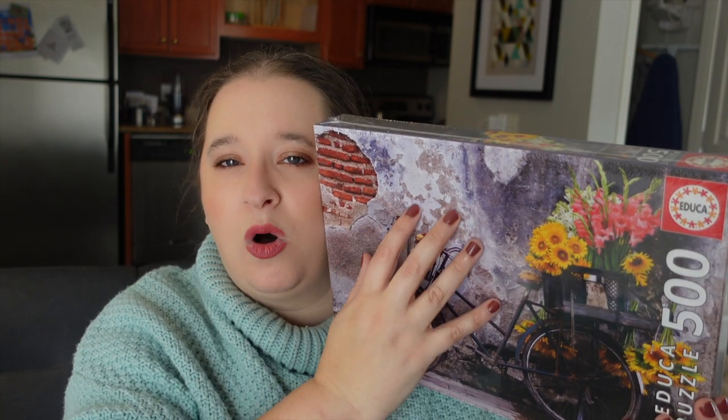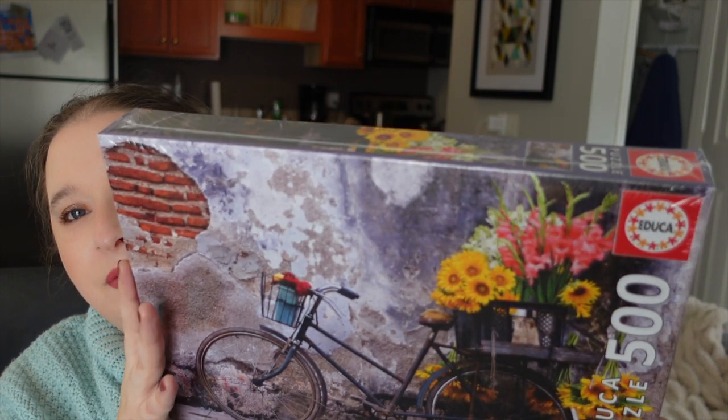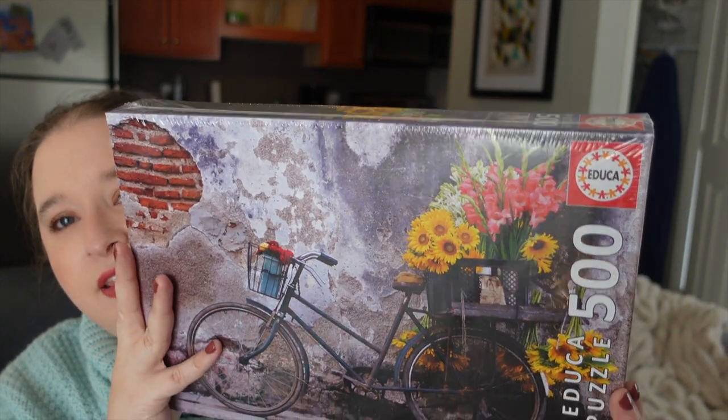Only 500 pieces, so I don't think this gray wall is going to be super tricky because it's not a huge amount of pieces, you know. I think there's enough texture there to work with. I like the image a lot. Kind of reminds me of my Amsterdam puzzles that I have done.